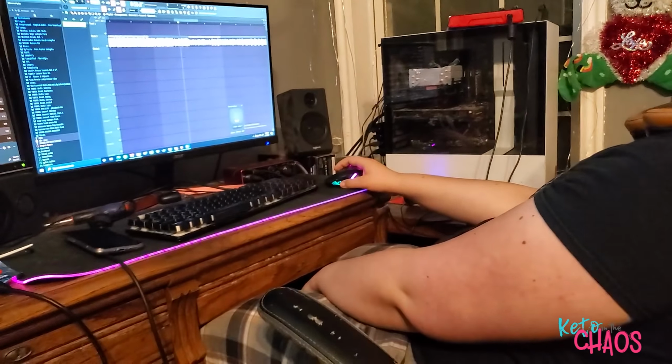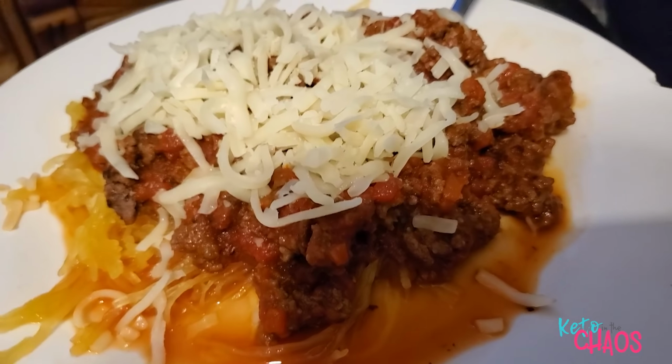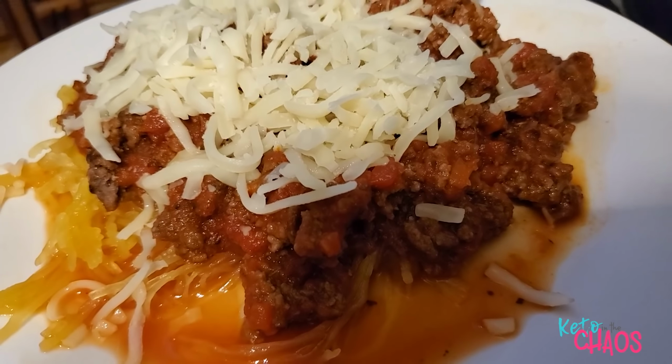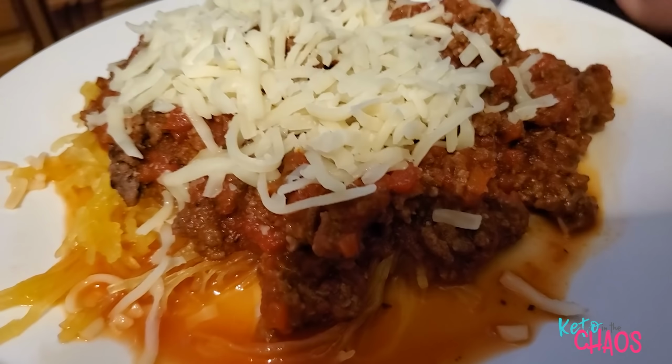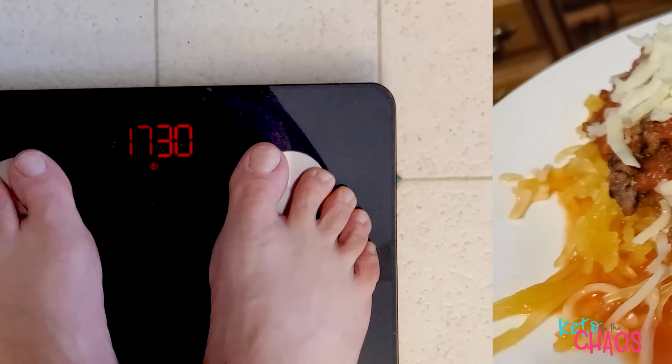Everybody, I am here at home with my kids, mixing songs with my boy, and I am having some spaghetti. So I am having 155 grams of spaghetti squash, 6 ounces of 90-10 ground beef, 30 grams of mozzarella cheese, and 200 grams of Lucini marinara. And that's going to be my last meal of the day. But I'm also having a pack of Project 7 low sugar gummy bears. And that's going to be everything.